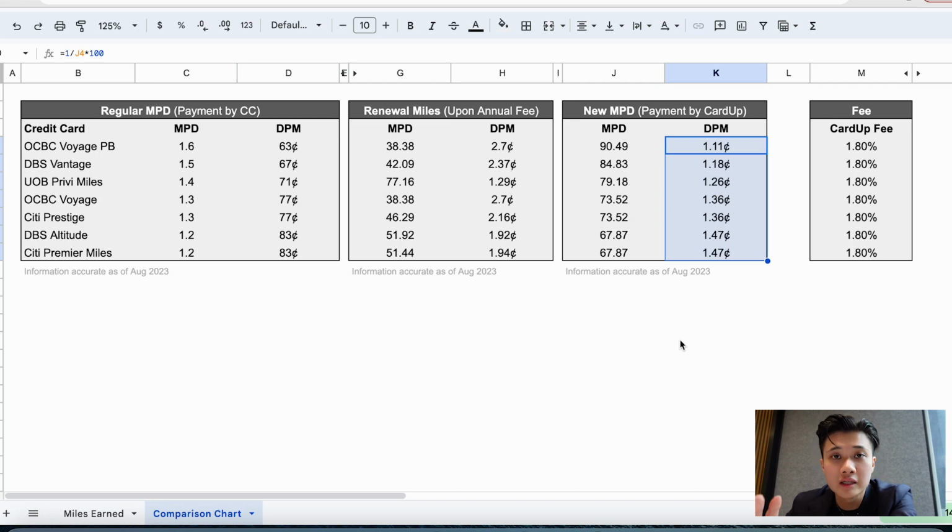Whether it's worth it to you, it's subjective. Some people say no, like my dad, he doesn't want to pay an additional small fee. To him, it's more of a by the way, but that's because he already has accumulated so many miles over the years. He doesn't feel the need to pay that 1.8% fee per transaction. For me, I think it's worth it because I have not accumulated as many miles as my dad has. So it's subjective. Whether or not it's worth it to you, take it with a pinch of salt. I personally think it's worth it.